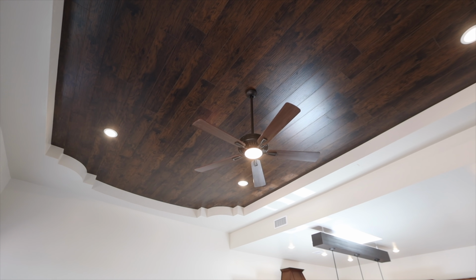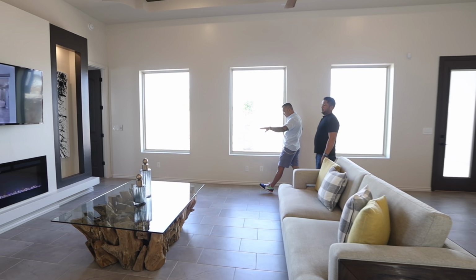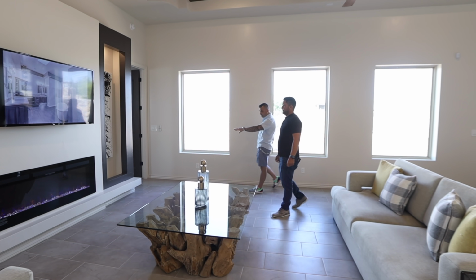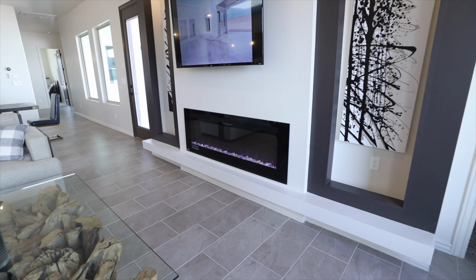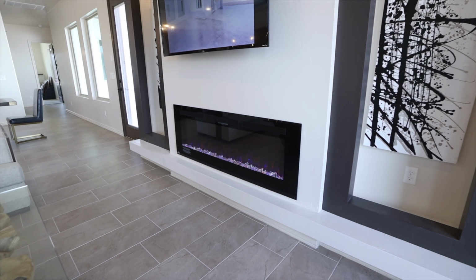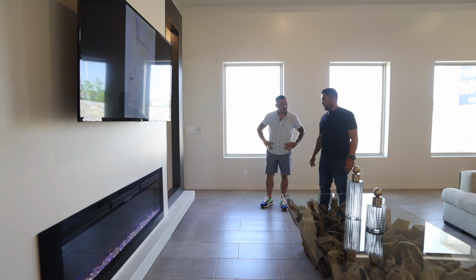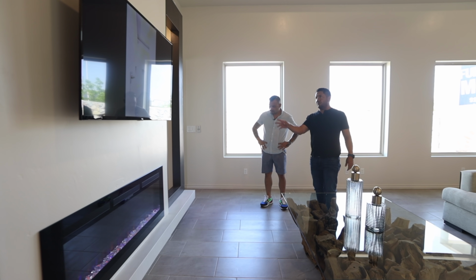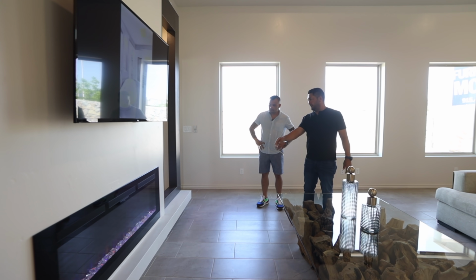Right. Let's talk about this right here, this entertainment center. It looks like you have a floating shelf right here, or a floating, I'm not too sure what this is, but it's floating. Then you got this fireplace. Then you have like this built out here. Talk about this built out right here. This is really cool. How'd you come up with this concept? So we want to show that we don't necessarily have to throw a lot of money at stuff to make them look nice, right? So all this is just wood frame, right? Yeah. And we drywall. We do the Napoleon fireplace again.